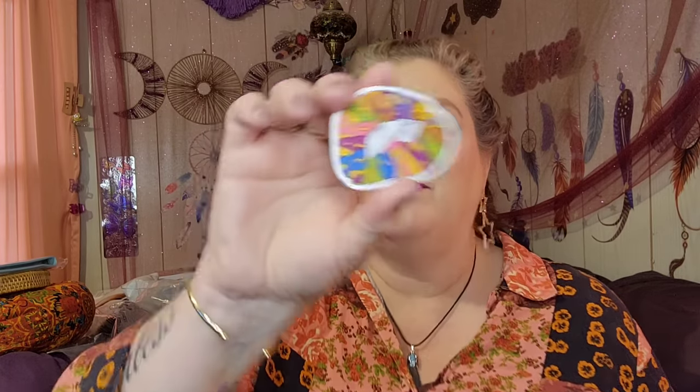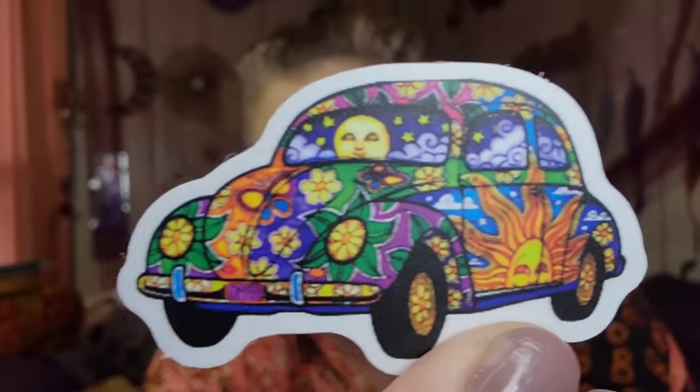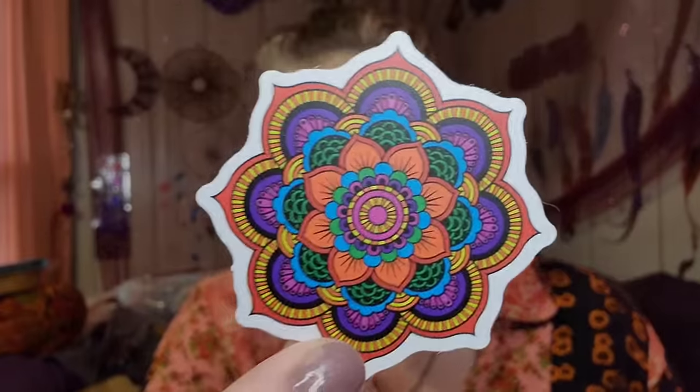I'm going to show you a few of them. This was Make Love, Not War. How cute. Hippie Soul. Look how cute. Hippie Soul. Oh, my goodness. Tell me the sun's not driving that car. Was that weed on the side? No, that was not weed. Okay. Mandalas. I love mandalas. Peace. Pretty. These are so nice and bright.